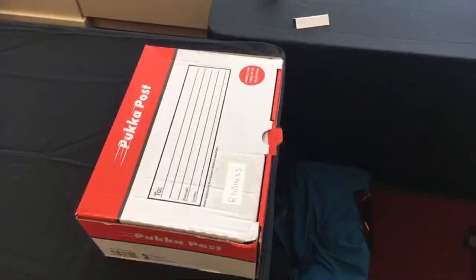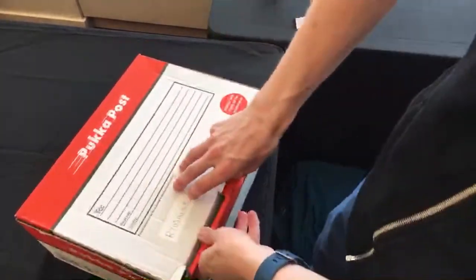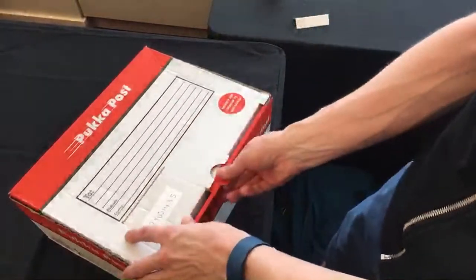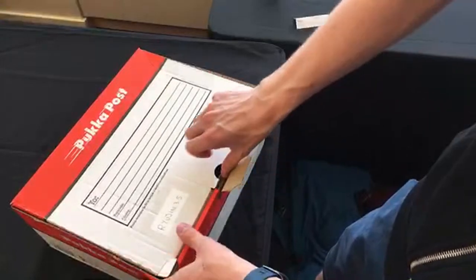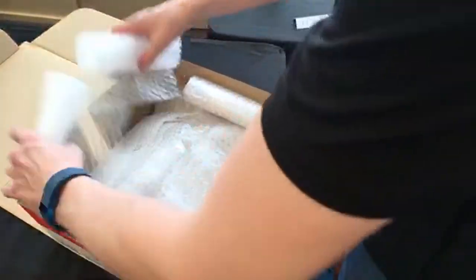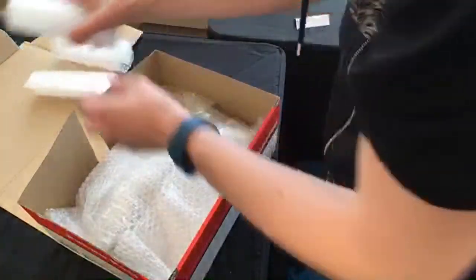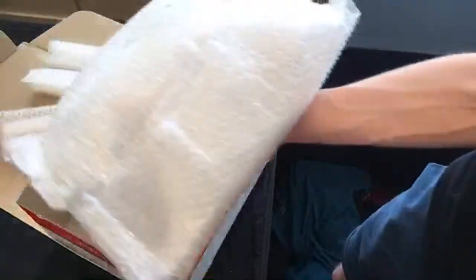So, I had to squash him down slightly. Not in a bad way, just to make him fit in the box. So I can easily adjust his head back up. You can't even see him with all the bubble wrap covering him.